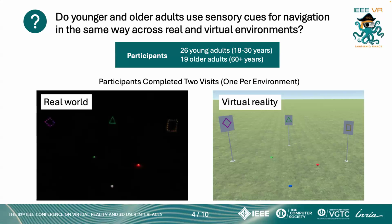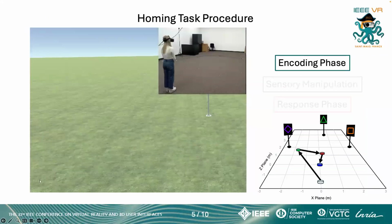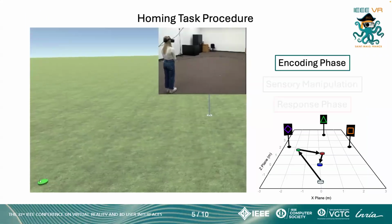It is important to note that while these environments were different, each was completed within the same physical lab space, and the landmarks, which are the signs with shapes on them, as well as the targets on the ground, all had the same dimensions and same layout. As far as we can control, participants were completing the same task, but in different environments. The procedure across environments remained the same.